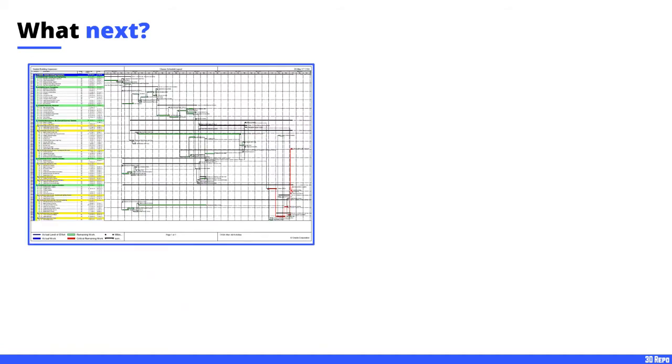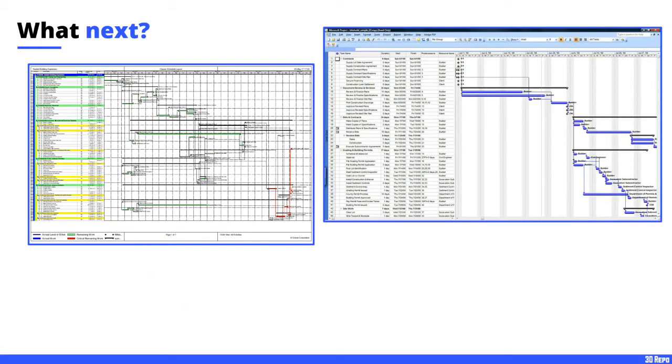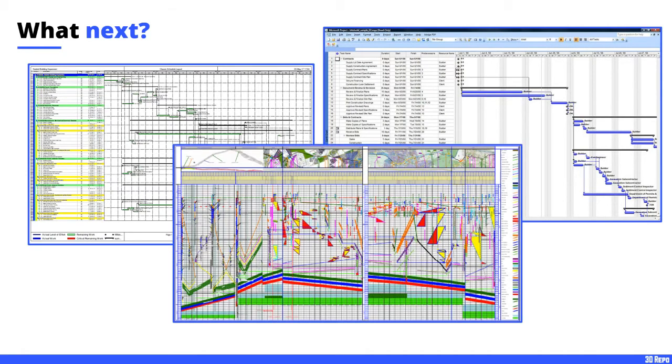So how do we do that sort of thing today? We've got these complex Gantt charts which require you to jump about back and forth to see what tasks and activities are happening at any one time. We've got these other Gantt charts that are wide and long so that you have to scroll around and it can be quite hard to figure out where your dependencies and successors are. And then we've got a line of balance chart, which is absolutely fantastic for analytics, but really hard for a layman to understand.